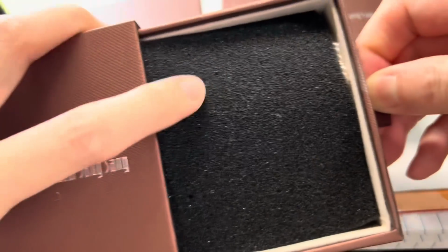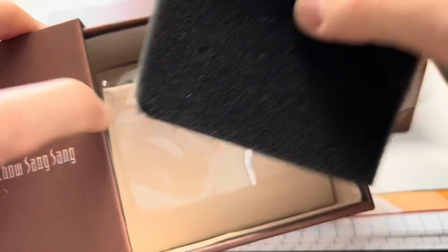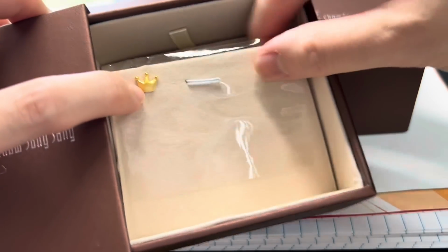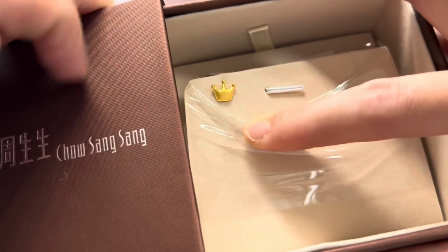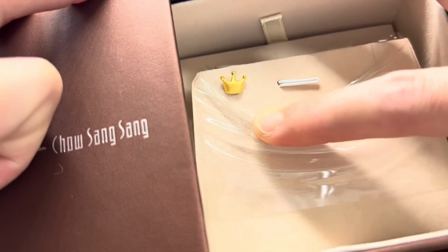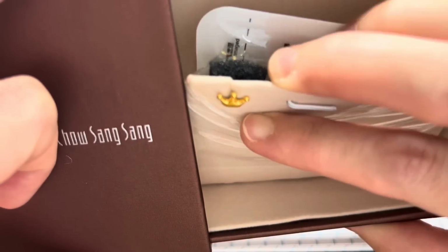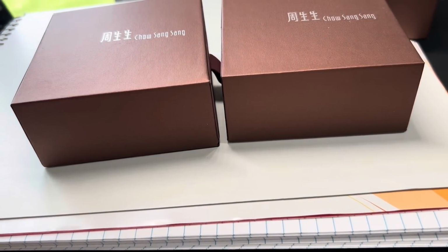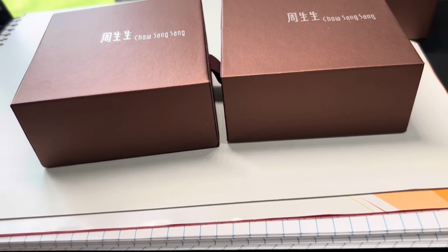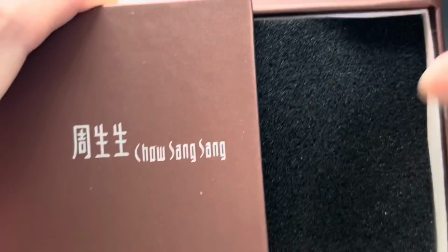Now the second little box here, and again it's wrapped up in the plastic foam, and when you remove it, you can see closely the details of this crown, and this is a crown-shaped earring. Okay, that's pretty and girlish too. Moving on to number 3.